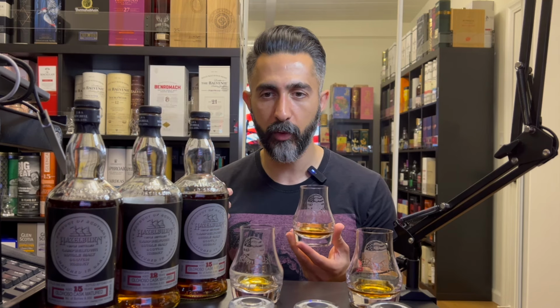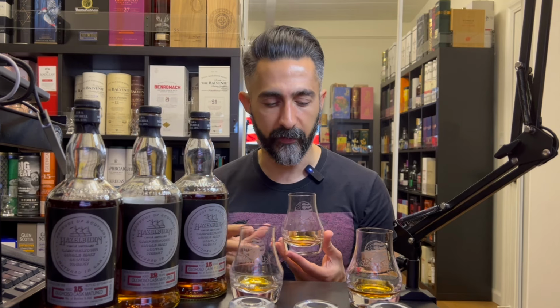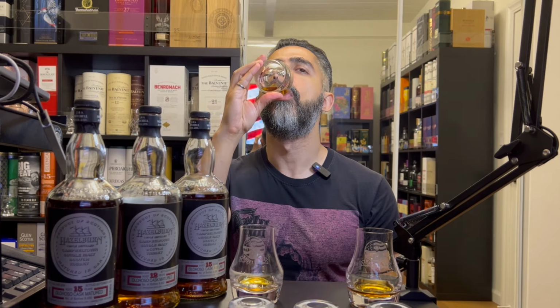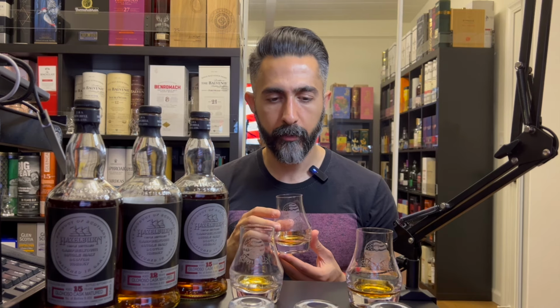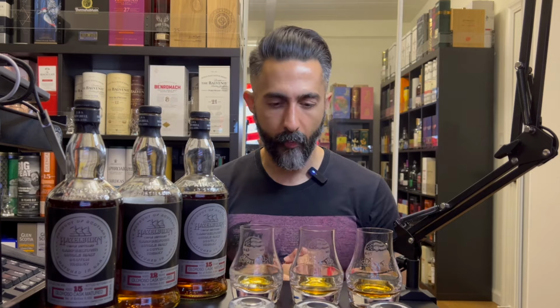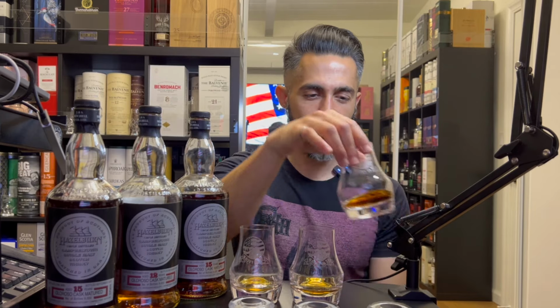Comparatively, this one has a little bit more of an alcohol note to it. The ethanol note is a little bit more. The spicy notes are a little bit more. It's a little bit more effervescent. Yeah. Overall, I think it feels a bit younger. Definitely not as viscous on the palate as well. I think between these two, I definitely prefer the first one. Okay, let's go to the last one.